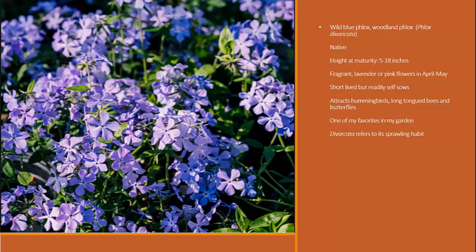Wild blue phlox, woodland phlox, 5 to 18 inches at maturity. It has fragrant lavender pink flowers in April to May. It's short-lived but readily self-sows. Wild blue phlox attracts hummingbirds, long-tongued beetles, and butterflies. And in the name, divaricata refers to its sprawling habit.